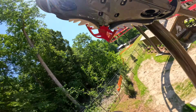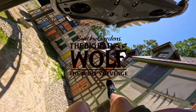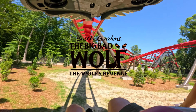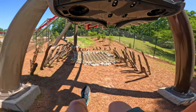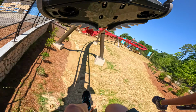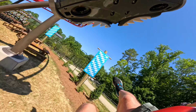Now, I guess if there was one thing I could complain about, would be the name. Saying Big Bad Wolf, The Wolf's Revenge is kind of like a tongue twister to me, and it's kind of overly long, but that's a minor complaint. The roller coaster itself is thrilling enough to captivate the enthusiasts, all while being tame enough to not scare away the younger ones. I've already said this a couple times now, but night rides must be fantastic.